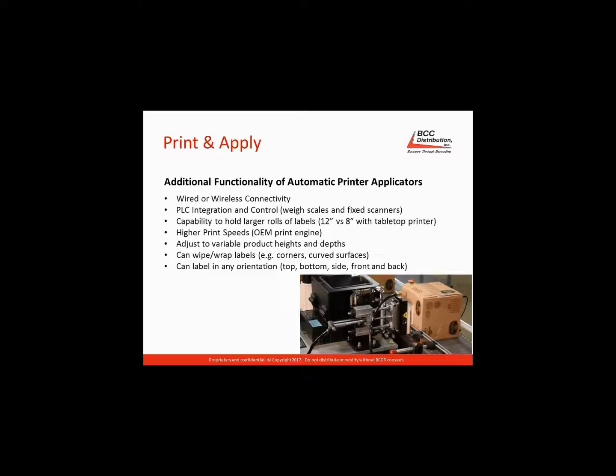What we can do with a printer applicator is we can automatically apply a label to a case or a pallet, and then we can have a fixed mounted scanner that sits right beside that printer applicator that scans and reads that barcode and validates that it is readable and that it was produced and that product is moving further down the line, which gives us a little bit more sophistication with control of our system to make sure that it is correctly labeled, which is important for that data when you're trying to analyze what's being produced and at what rates. It has a higher capacity to hold labels.